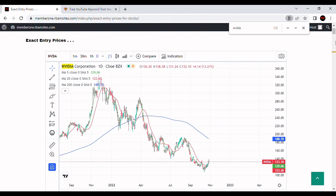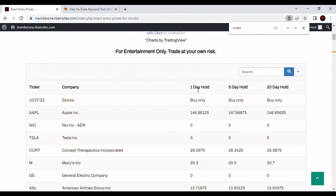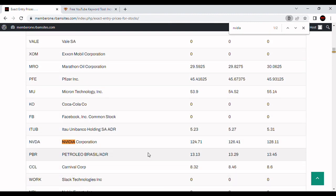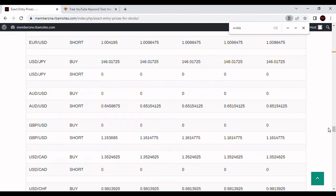That's what we've got for Nvidia today. Let's take a look and see what RBAM Research says about it. We put out 1-, 5-, and 20-day algorithmically generated entry prices every morning before 7 a.m. These are out for the 27th, which is today. Let's take a look down here and see what Nvidia says. It's got buys across the board for Nvidia. That's NVDA as a stock symbol. Buys for 1, 5, and 20 days, $124 to $128. The low for this stock today is $131.22. So we have not entered the buy zone yet on this, but they at least have the direction correct. So buys across the board for Nvidia from RBAM Research today.